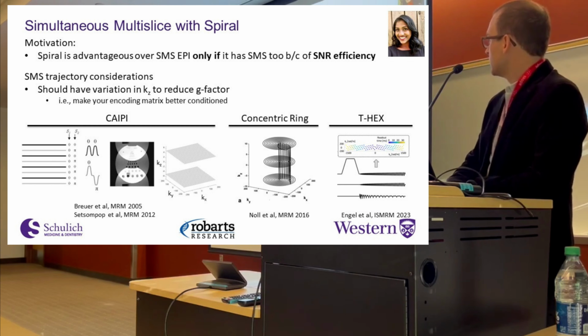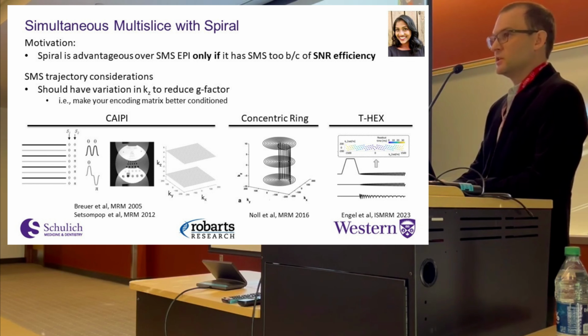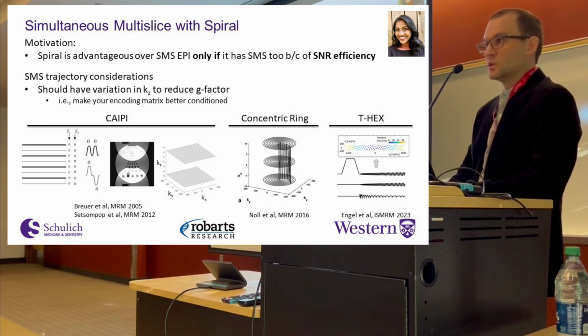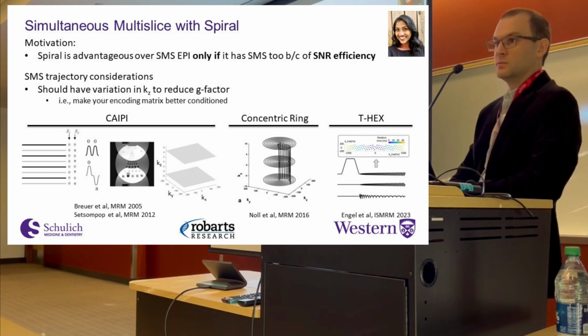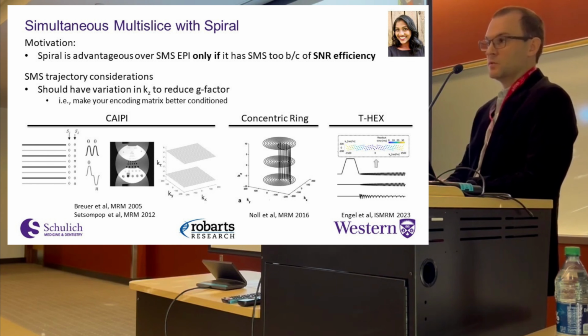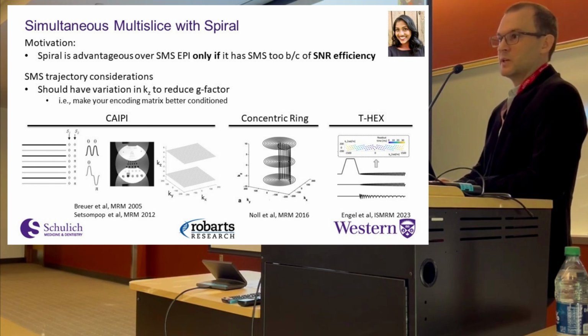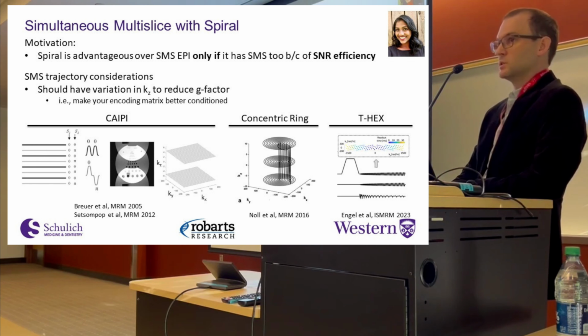Just to give some background about simultaneous multi-slice, you should have some variation in KZ to reduce the G factor. What this basically does is it makes your encoding matrix better conditioned. This is done with CAIPI by having your phase vary from line of K-space to line of K-space. And this causes your different slices to be shifted in the field of view so that they're not overlapping as much. When you look at K-space for this example, it's just 2 planes in K-space. You have KX and KY doing your normal grid, and then you have 2 of those for 2 slices.